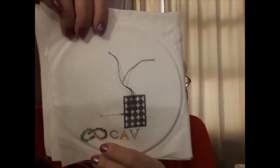So I got it in the hoop and on the hoop stand, because between my wrists and my shoulder, I can't hang on to anything. When I hang on to it, I put it up closer and I kind of crunch my shoulder. Not happening. Love my lap stand. It's gorgeous. It was the best investment I made of 2020.